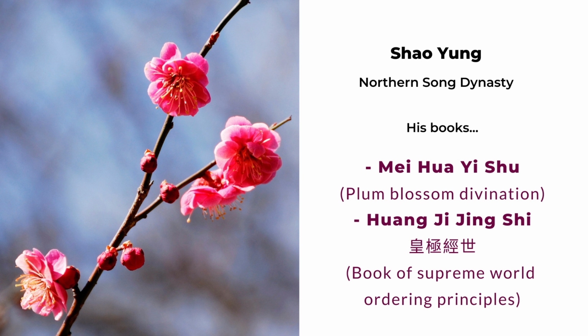Let's start by talking about the original author of this book for the Plum Blossom I-Ching Divination. His name is Xiao Yong from the North Song Dynasty. He is a great scholar, philosopher, and very knowledgeable person. He also wrote several books, including the Plum Blossom I-Ching Divination, and another famous book is Huangji Jingshi. That's also a divination book based on the I-Ching.